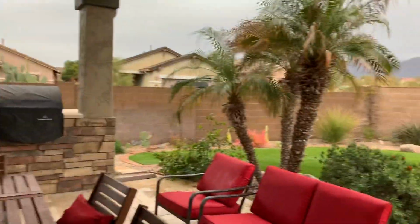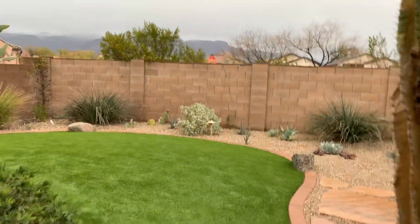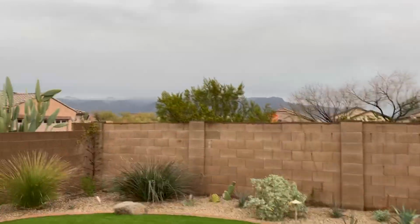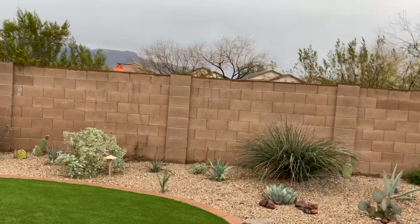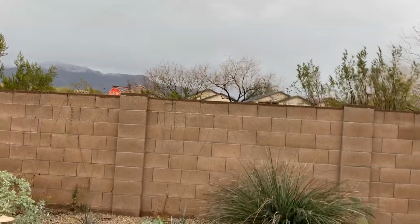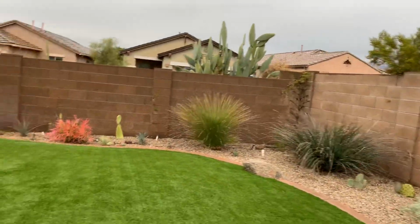So this is a corner lot. These houses are across the street. I wish you can see this view. This is not, so the mountains, I mean, it looks really beautiful. My video is unfortunately not doing justice for it at all, but it is quite beautiful.